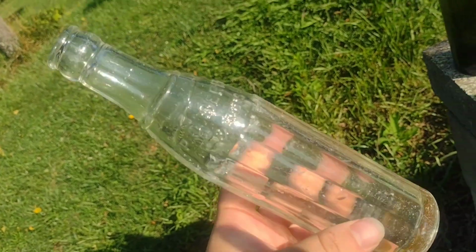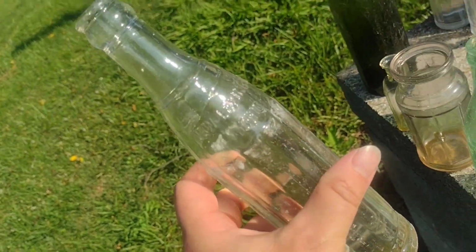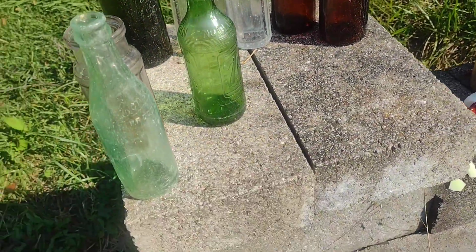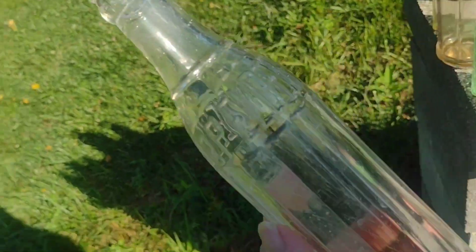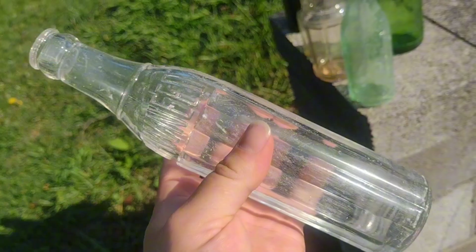Here's a P.O. Barry & Sons Art Deco soda from New Lexington, Ohio. Here's a C.P. Elder from Shawnee, Ohio.